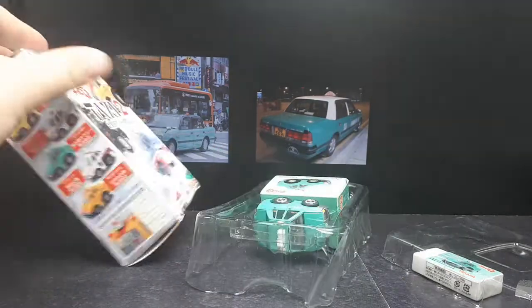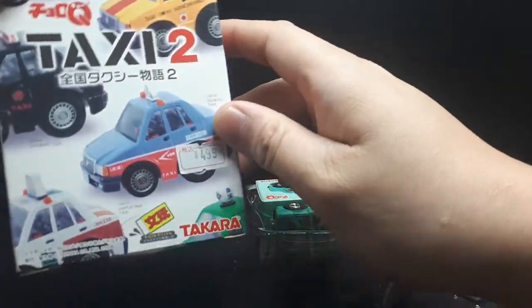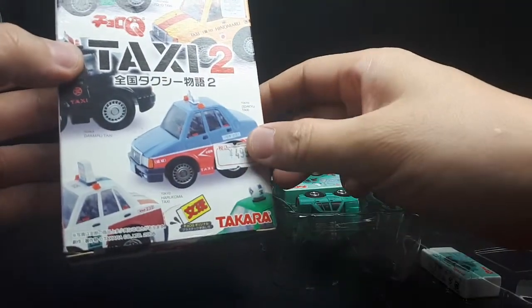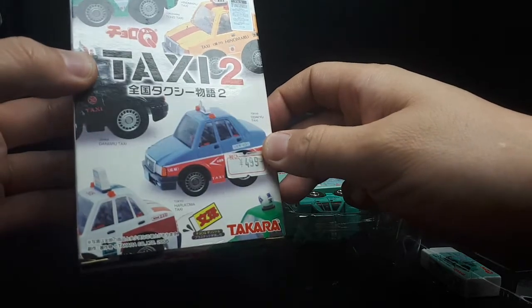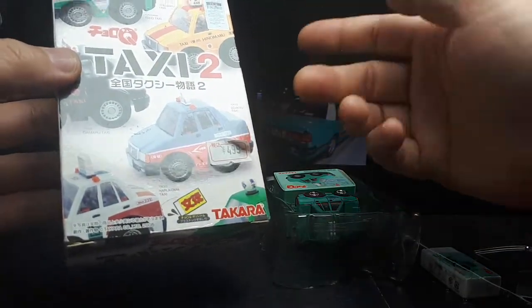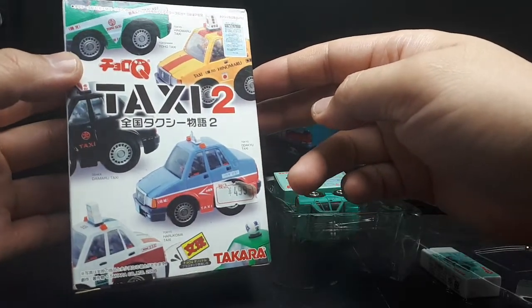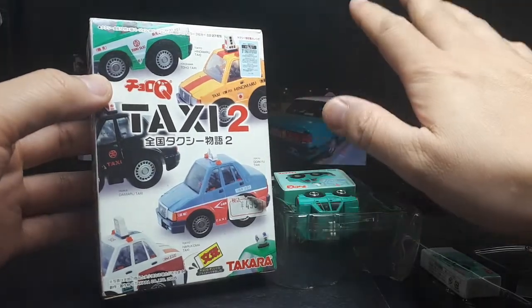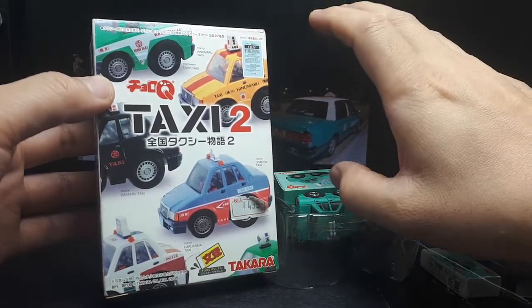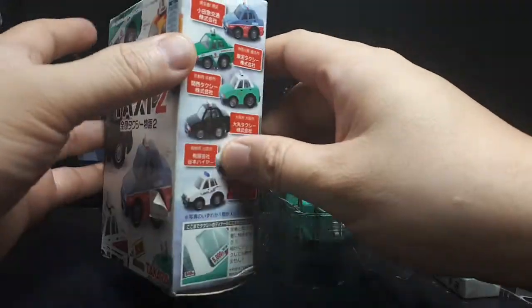Let's look at the box first. In particular, this price tag. So 500 yen is like $5. So that's what this cost back in 2005, I guess. Or maybe not. Maybe it was later, but $5 isn't that much, I guess. Choro-Qs tend to be really expensive. In the realm of value of collectible vehicles, Choro-Q is not a good value. Hot Wheels is a good value.